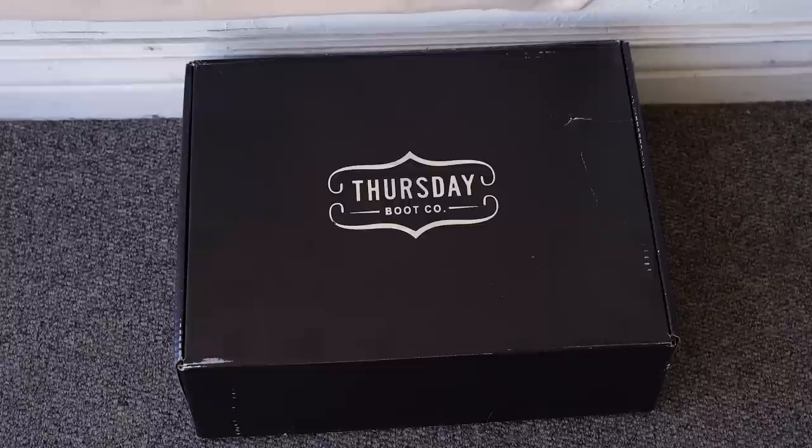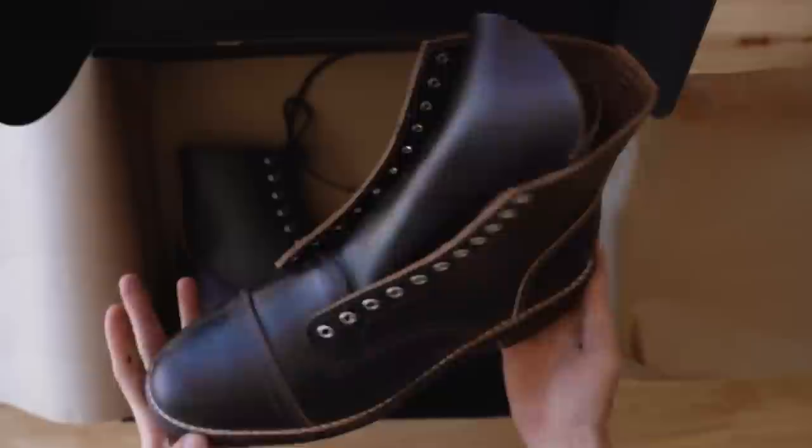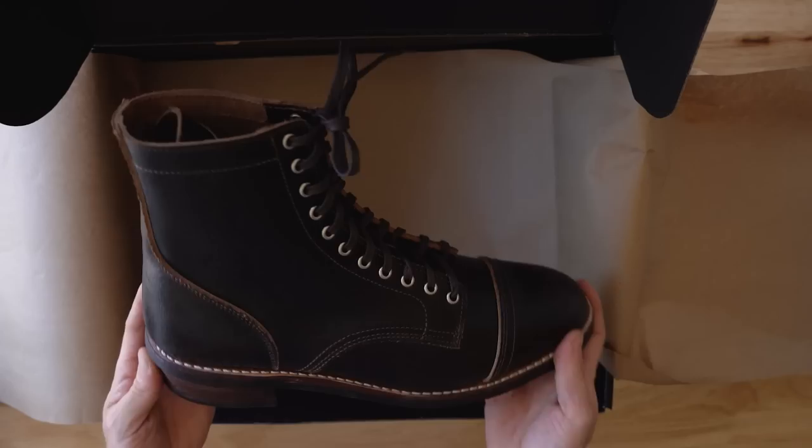Ooh, new boots are finally here. All right, let's check these out. Oh yeah, sweet. Hey Billy, come check out my new boots, bud. Yeah, those are sweet. All right, let's get them on.